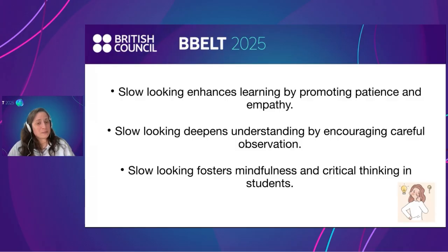Let me tell you that all of this, right? This is an approach that is not simply about seeing, observing carefully in detail, but it's all about thinking deeply. It's about analyzing, reflecting on an object, an image, even a piece of information.